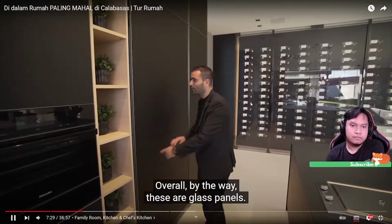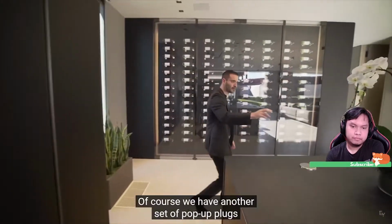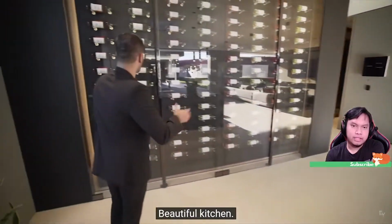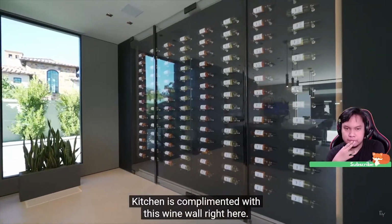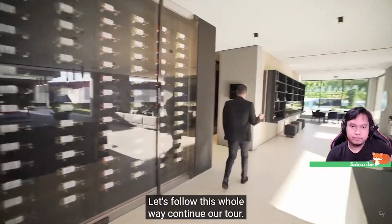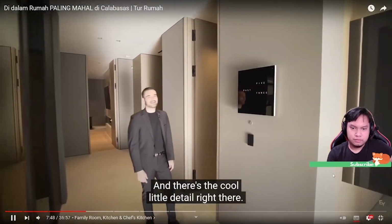I love it. Overall, by the way, these are glass panels. Overall, it's a very simple, sleek design. Of course, we have another set of pop-up plugs on the other side. Beautiful kitchen. Pop-up plugs juga jadi colokan. Kitchen is complemented with this wine wall right here. Of course, colokan elektronik. Let's follow this hallway, continue our tour. Ada tempat wine juga.